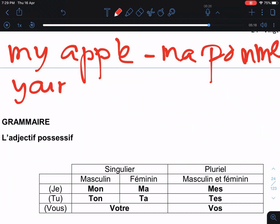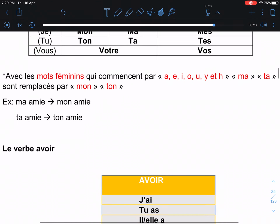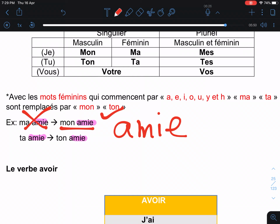And lastly, remember this rule: when the spelling of the feminine singular noun starts with a vowel, A, E, I, O, U, Y, and H. For example, the word amie. Amie means girlfriend. So to say my girlfriend, supposedly we use ma amie. We have to use ma amie according to the rules. But instead, we need to use mon amie. We cannot use ma amie. So this is the rule, yeah?